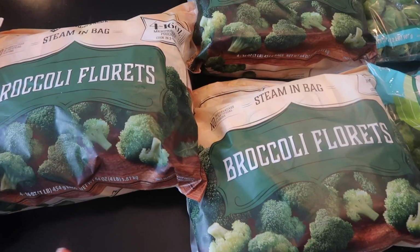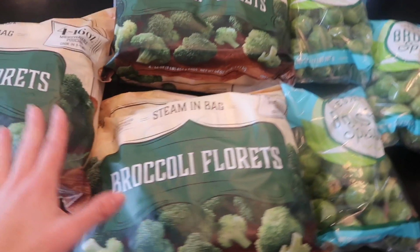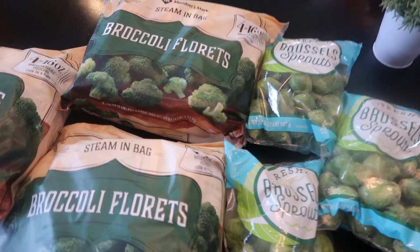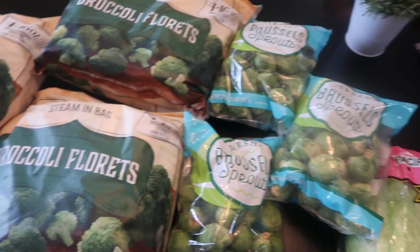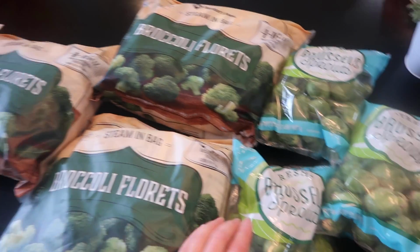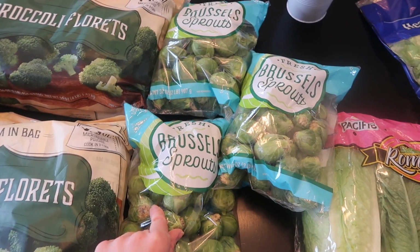Could be they switched it out, could be I ordered the wrong thing, but I did get the cheapest, I know that, whichever it was. So I thought the fresh ones were cheaper per pound. But anyway, that's what I ended up with. It doesn't matter too much to me, as long as it's the cheapest one, that is. And then I got 3 bags of Brussels sprouts.